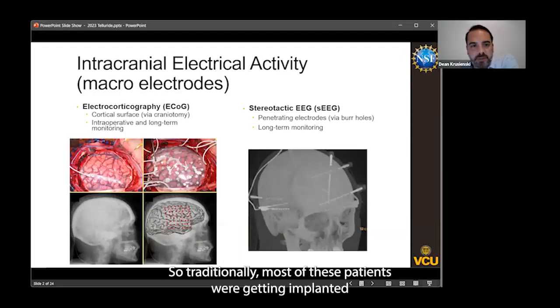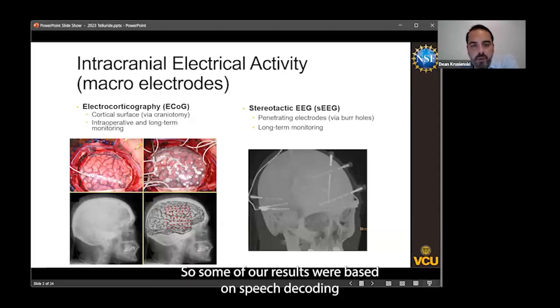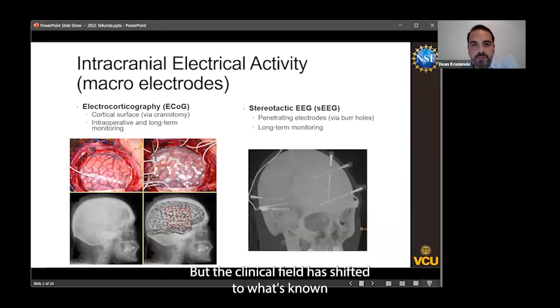Traditionally, most of these patients were getting implanted with electrocorticography grids, which you see on the left-hand side there. Some of our results were based on speech decoding from electrocorticography, also known as ECoG, where we were getting very nice results because this gives us nice localized coverage of speech areas of the cortex itself. But the clinical field has shifted to what's known as stereotactic EEG, which you see on the right side there. Using depth electrodes, we don't generally get as much coverage of the cortical surface, but we're still experimenting on what can be done related to speech decoding with this different type of electrode.